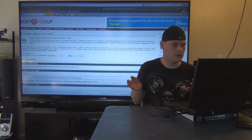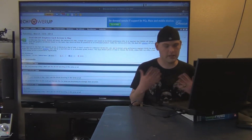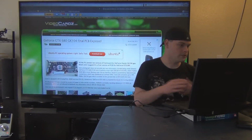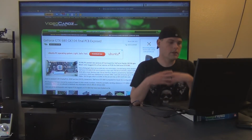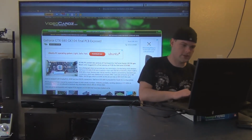Alright, again, Kepler news. A dual graphics card should arrive in May, supposedly. Again, take this with a grain of salt. It's all speculation and all this stuff. Supposedly the new Kepler cards are going to be out March 22nd, March 23rd. Price point $549. So yeah, again, this is pretty much the same thing.